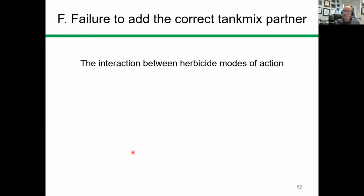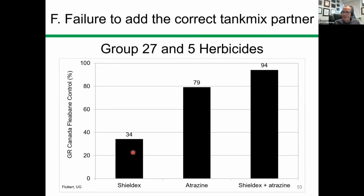Another reason why you get poor weed control on the farm is you just didn't add the correct tank mix partner. And with some herbicides, there's a really interesting interaction between various herbicide modes of action. And I think the one that's the best documented in the literature is the interaction between group 27 and group 5 herbicides. In this research by John Fluttert, he's a current graduate student of mine, he was looking at glyphosate-resistant Canada fleabane control in corn.